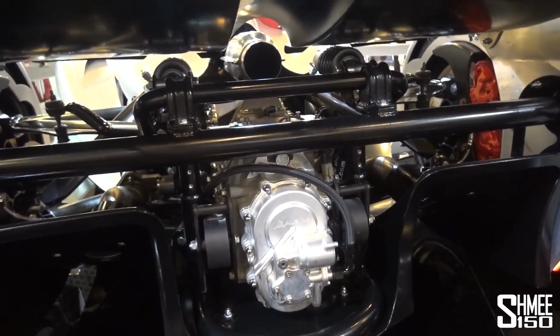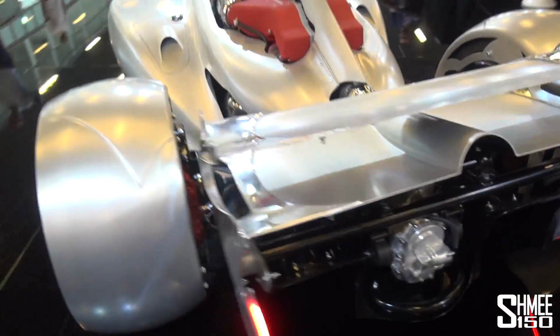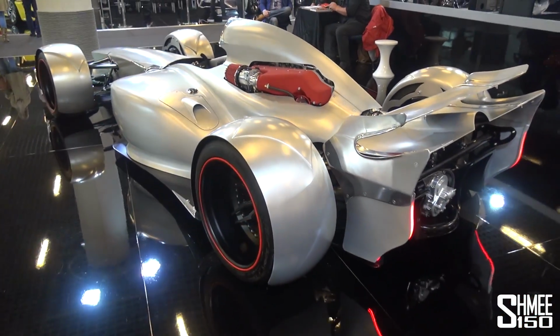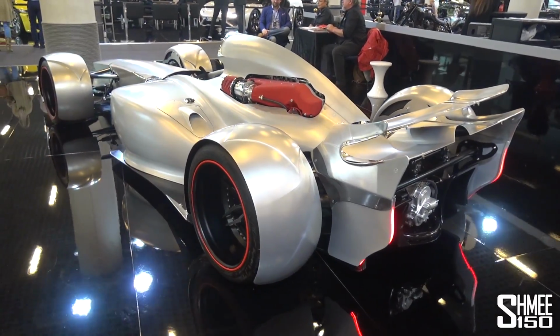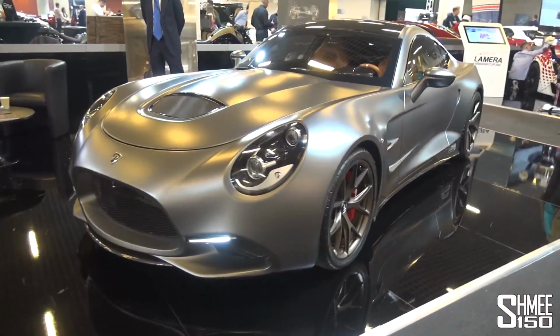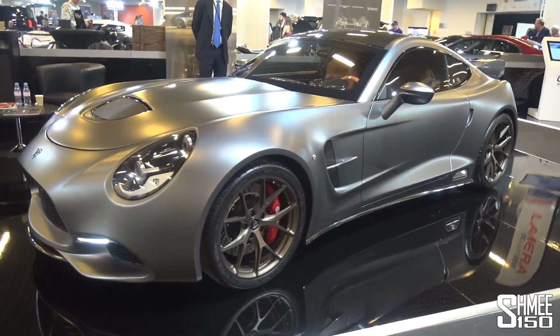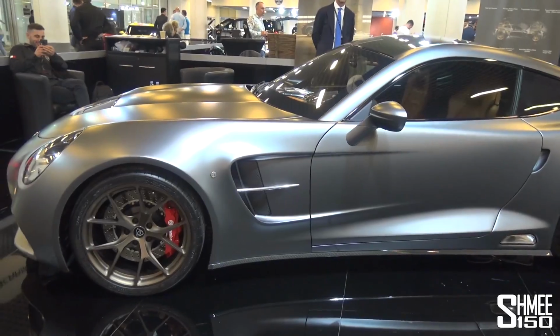Maybe they need to put a bracket on the back of the car here, but a pretty straight through exhaust system, a very exposed car, and what an aspiration to make a Formula 1 car go out on the road. All the best to them. Good luck with it. I would love to see that actually happen, and I can only imagine what it's going to sound like.